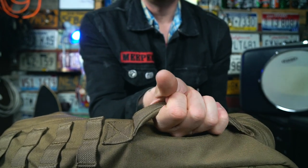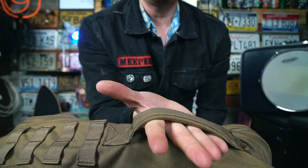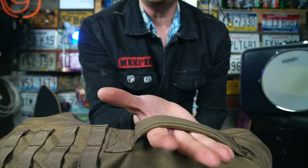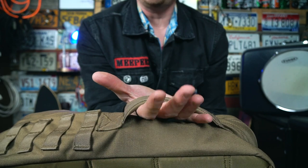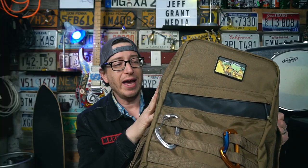And all of these are the grab handles that we've come to know and love from the Rucker 3.0 and forward. They are nice, they are padded, they feel very good in the hand. I have used these to work out in, and they feel amazing. Grabbing, slinging this bag, throwing it around, these feel really, really good in the hand. The next point of note is this bag, it's really, really stiff.